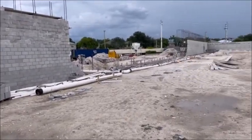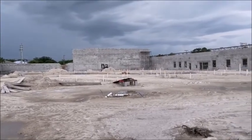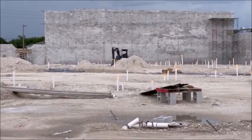And there you have it. Look how high that wall is over there. Let's zoom in on that. Look at that.